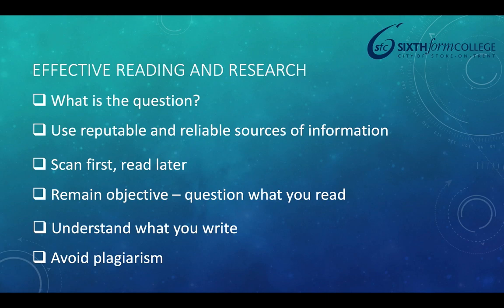And finally, avoid plagiarism. This is so important. Do not just copy from the text word for word. You must write it in your own words. The easiest way to do this is to make bullet point notes of the key information or ideas, and then write your answer or assignment by fleshing out your own bullet points in your own words.